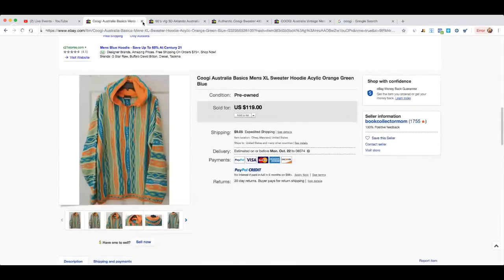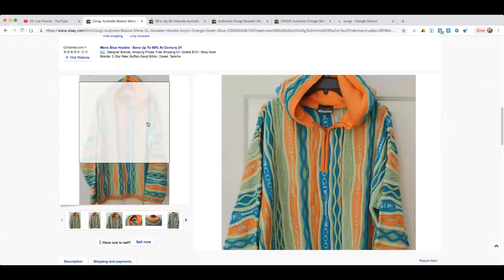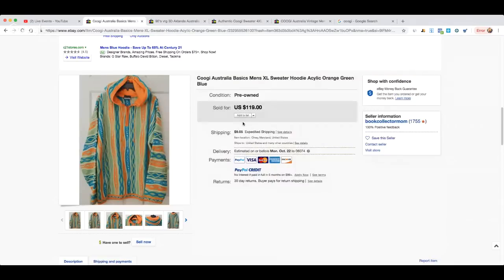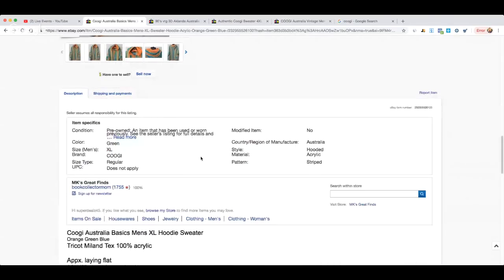Next up, we have an item. Now I want to ask you guys, why do you think that this hoodie sweater sold for $119? I want to put you guys to the test. What do you see as special in this item versus maybe just something that's plain or something that's size, I don't know, maybe a large? Is there anything that stands out? I'm trying not to give it away, and I kind of am.